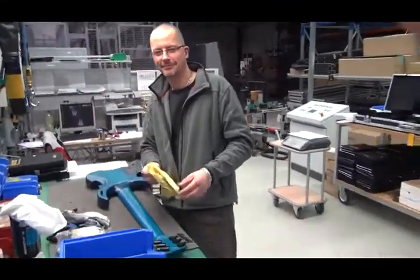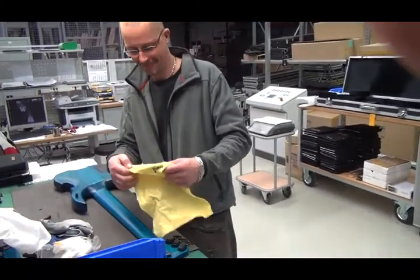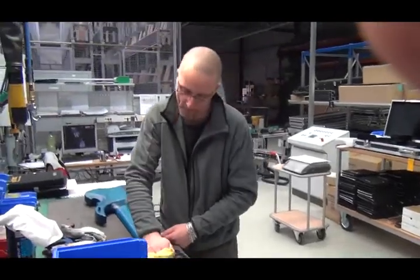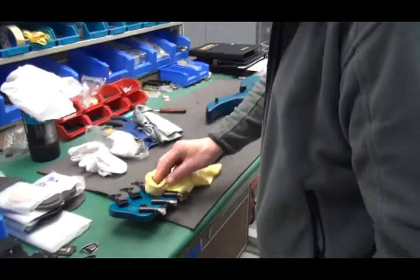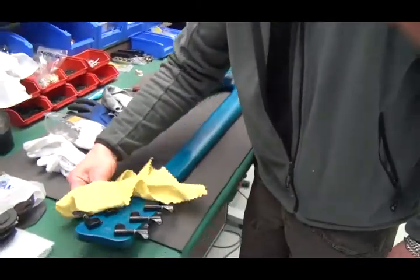This is the man, the last man standing. This is the guy, he's the last one to check out all the instruments before they leave the custom shop. And looks like he's putting the finishing touches on a Vampire, a beautiful blue Vampire bass.